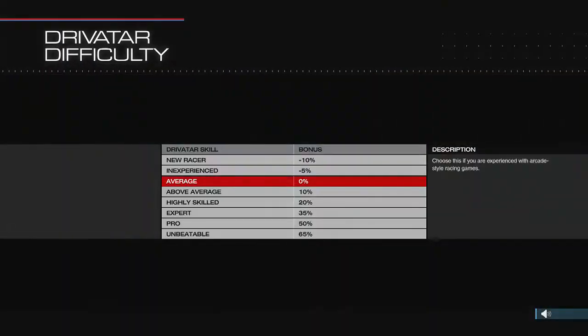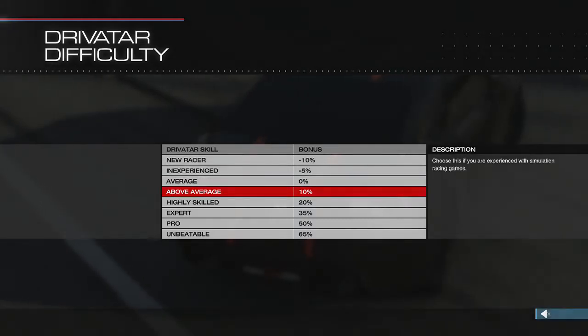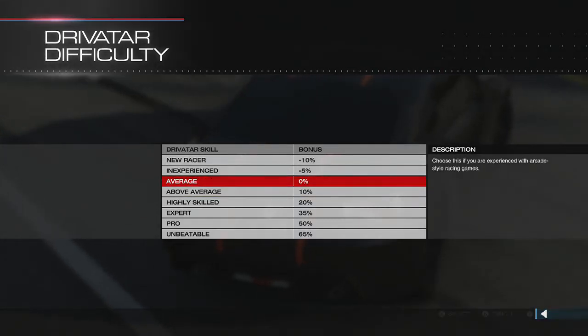Drivatar difficulty. Bonus credits for taking on higher skill Drivatars. Turn up the difficulty to increase your earnings.